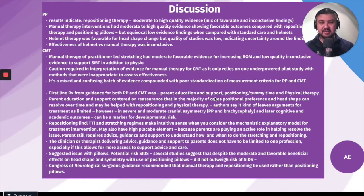So, first-line treatment from the guidance for both positional plagiocephaly and congenital muscular torticollis was parent education and support. So important. So you'll see in our torticollis course, we talk about this all the time. We talk about what to educate, how to educate, what to tell, and then how to support those parents going through it. Also, positioning. Tell them how to position their children. Tummy time, so important. Again, I hammer it again in our torticollis course. We talk about the amount of information parents are given about sleeping their children on their back, but then the limited amount of information they're given about spending time on the tummy, and then even further limited information on how to actually do it. So it's really important as a practitioner in this space to know that kind of stuff so that you can give that over to the parents.